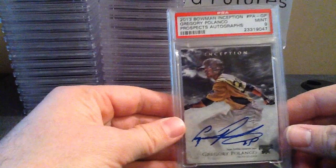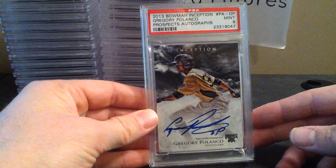And then a little baseball. It's a Polanco Inception from '13. I got a 9. I think that set's pretty easy to grade.